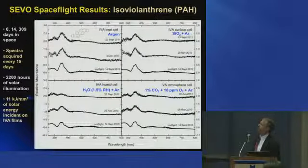a polyaromatic hydrocarbon, 34 carbons, I believe. And these are ubiquitous in interstellar space. They do survive the deep space radiation conditions actually pretty well, including lots of UV exposure. What you can see, though, is that they don't like humidity when they're getting bombarded by UV.